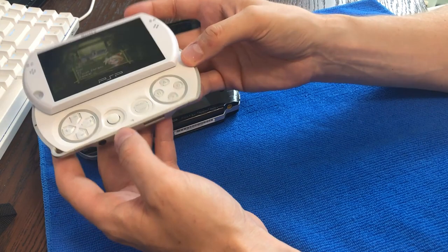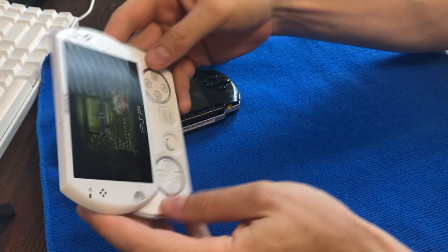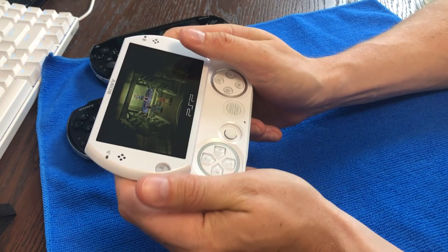So you have your volume on the back there. That's awkward to get to. It just doesn't feel natural to hit those buttons on the back when you're playing games. So normally I actually flip it over if I want to turn it up and down. But it's fine. I mean, it's an ultra portable. The shoulder buttons are fine. There's nothing wrong with them. They're just not fantastic.